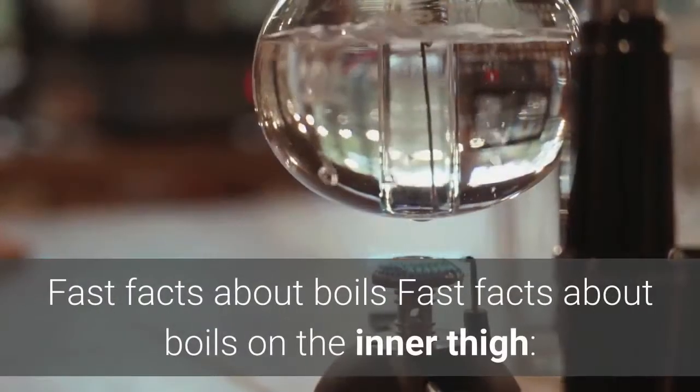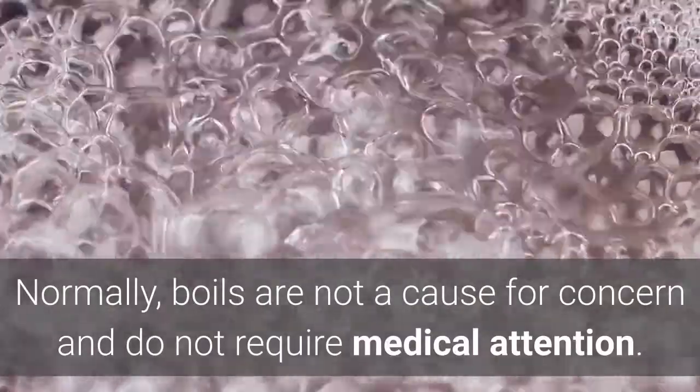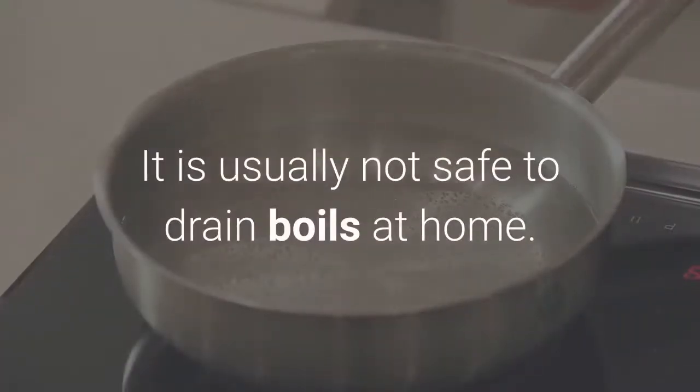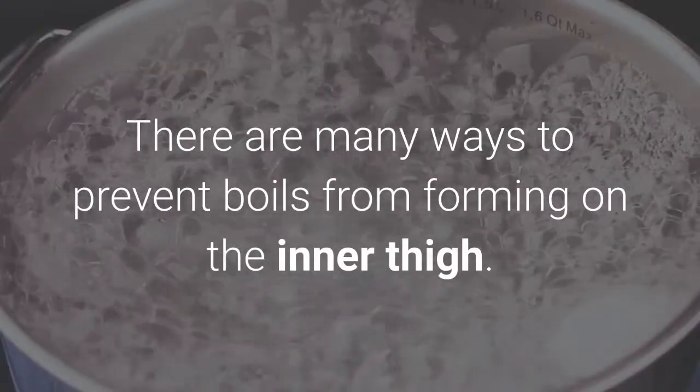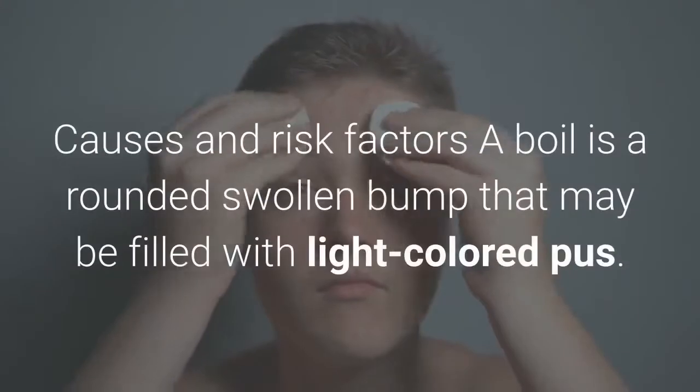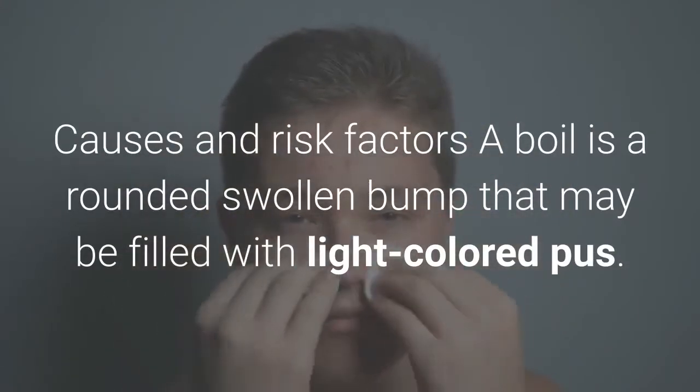Fast facts about boils on the inner thigh. Normally, boils are not a cause for concern and do not require medical attention. It is usually not safe to drain boils at home. There are many ways to prevent boils from forming on the inner thigh. Causes and risk factors. A boil is a rounded, swollen bump that may be filled with light-colored pus.